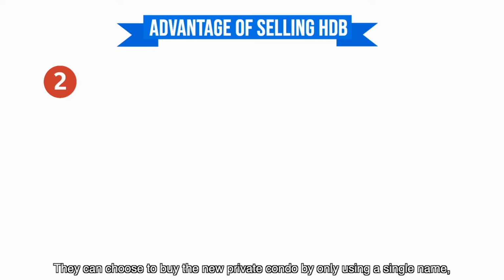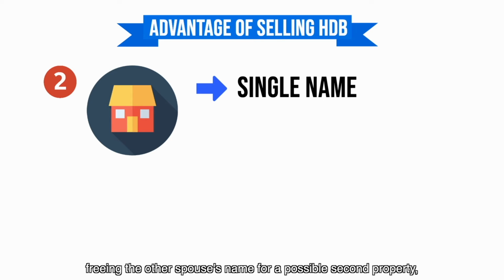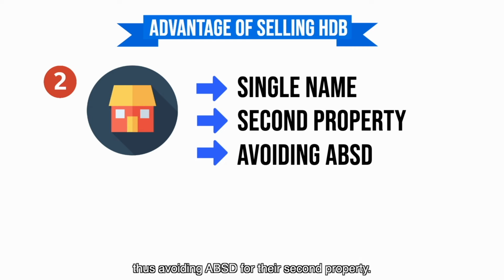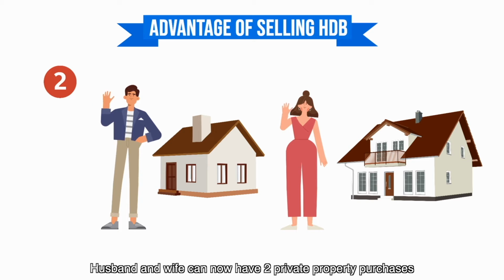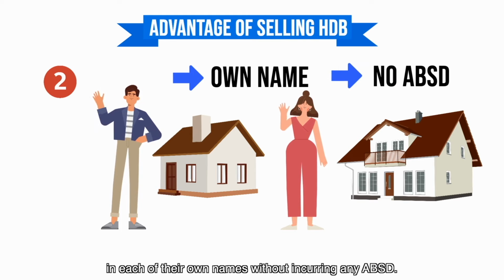Number 2, they can choose to buy the new private condo by only using a single name, freeing the other spouse's name for a possible second property, thus avoiding ABSD for their second property. Husband and wife can now have 2 private property purchases in each of their own names without incurring any ABSD.